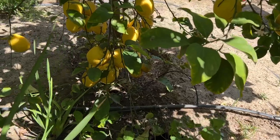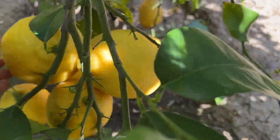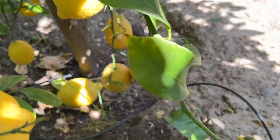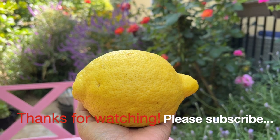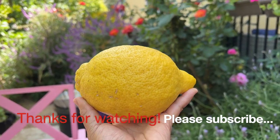Going to harvest lemon for our dipping sauce. This is, that's a huge lemon. See? Huge lemon. Homegrown lemon.